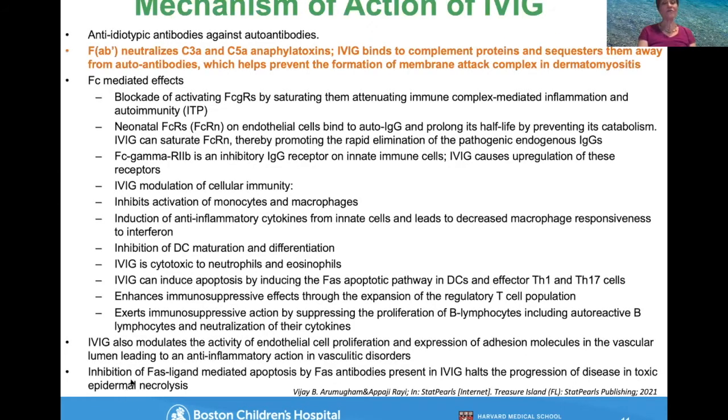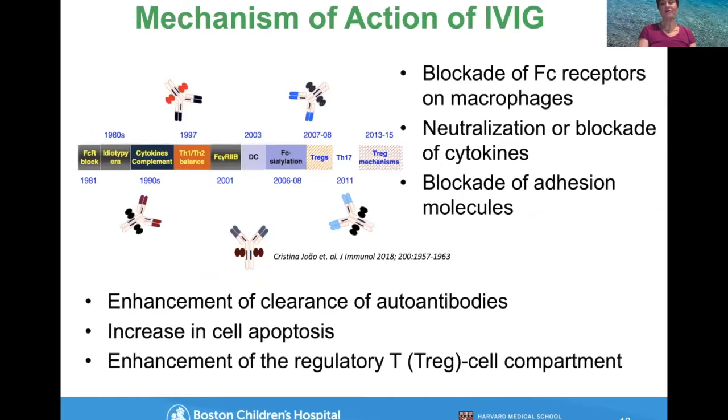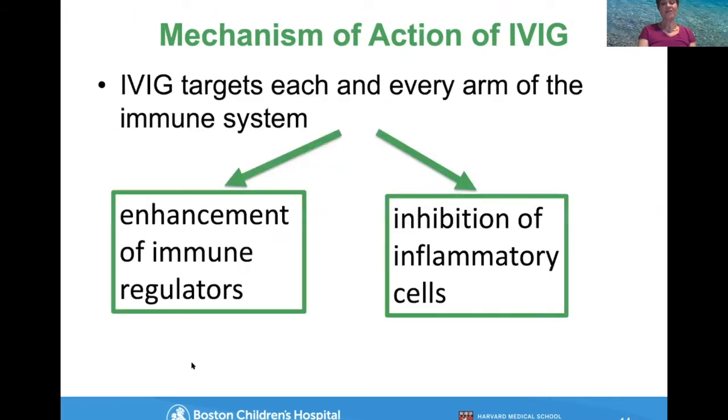I'm not going to read all this, but this is the mechanism of IVIG being studied by many scientists, still going on, and not all of it is very clear or proven. I'm just going to skip these slides just to show you that there is a lot of literature out there to tell us how IVIG might be working in the body to help with many types of diseases. This is a timeline showing that each decade there is a new idea about how IVIG might be working to treat our diseases. But I just wanted to summarize here that IVIG seems to be targeting each and every arm of the immune system by enhancing the immune regulators and also inhibiting inflammatory cells.